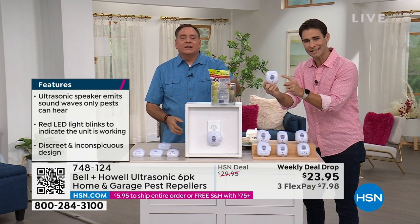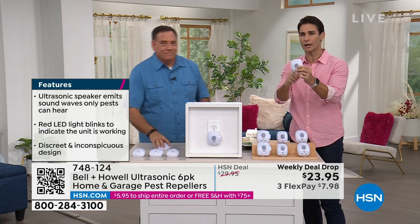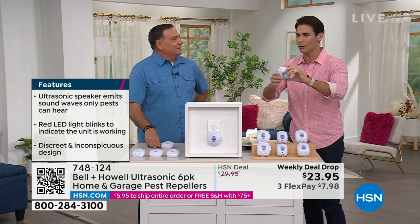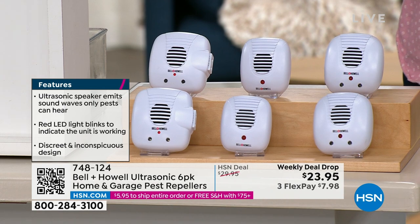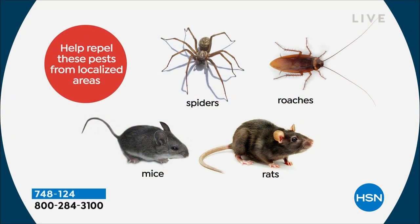But the ultrasonic sound, that's what I want you to try. So get the six pack home. Plug one into the bathroom. Plug one into the kitchen. One into the living room. Maybe wherever you're seeing spiders, wherever you're seeing roaches. Maybe it's mice. Maybe it's rats. I just want you to plug it in and give it a try. On the weekly deal drop today, the price is normally not this low. It's because it's a weekly deal drop. $23.95.